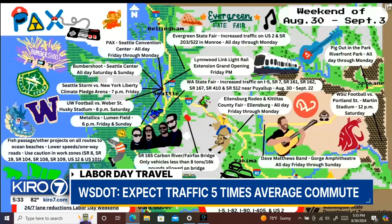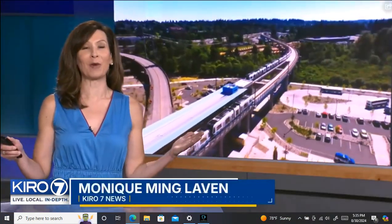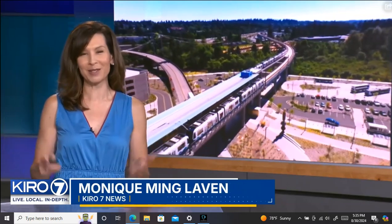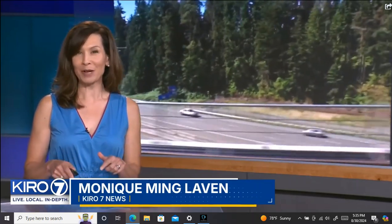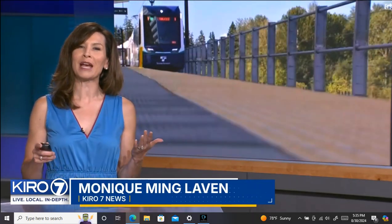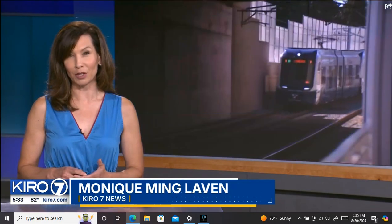Now, one way to do that is by using the state's light rail system. And today, after years of waiting, riders in Lynnwood can do just that. The new Link extension is up and running as of noon. And as the light rail continues to expand, so does housing that is popping up around it. KIRO 7's Madeline Ottley gives us a closer look tonight.